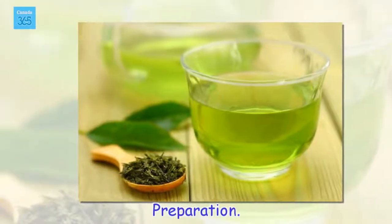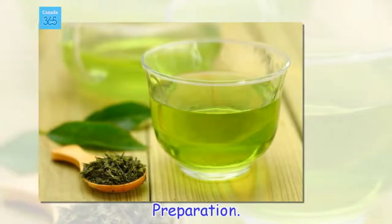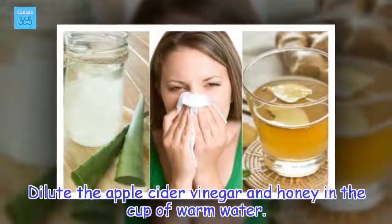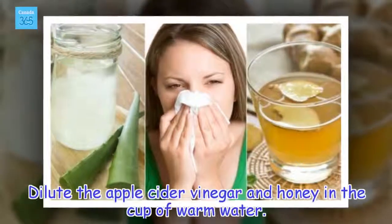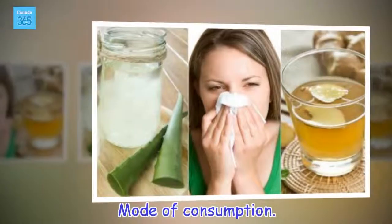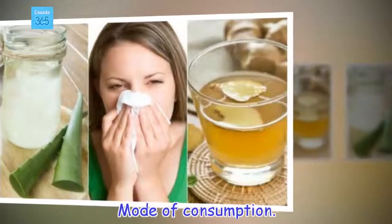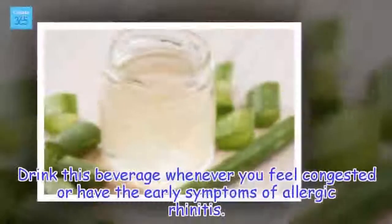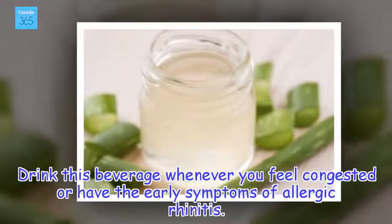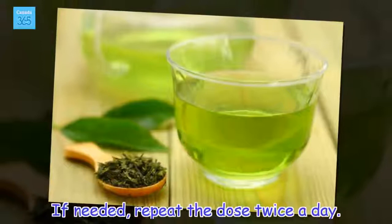Preparation. Dilute the apple cider vinegar and honey in the cup of warm water. Mode of consumption. Drink this beverage whenever you feel congested or have the early symptoms of allergic rhinitis. If needed, repeat the dose twice a day.